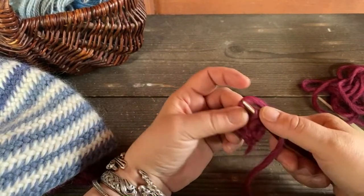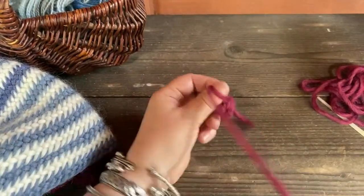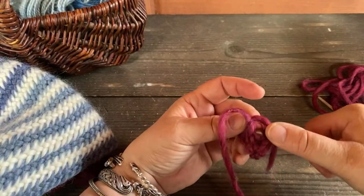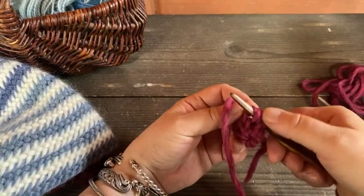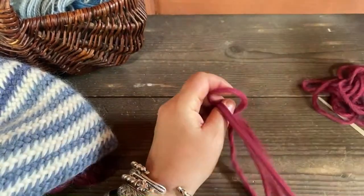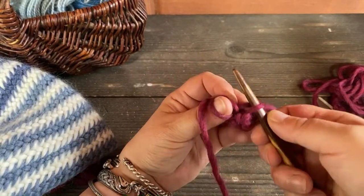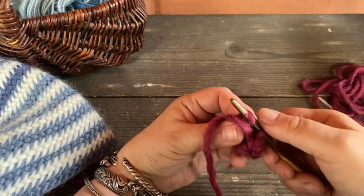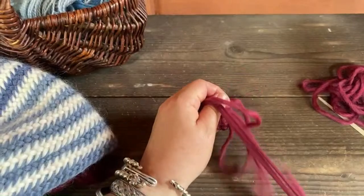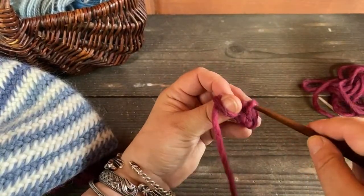I don't know why, maybe I do like to do this one flat. I catch it on my thumb, but then I'll take it off my thumb to work this one. 1, 2. There. Now I'll do 2 without an increase. Needle tension. 1.